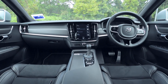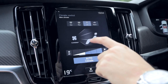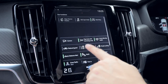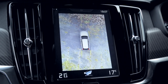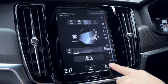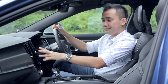In the center, it is a 9-inch Sensus Connect touchscreen system from the XC90. It is actually developed and designed by Volvo, and you can use it while wearing gloves. Well, not like you wear gloves in Malaysia, but it's good to know. So everything is stored in here, like driver assist settings, car status, camera views, and even climate control. It was quite difficult to change the aircon settings while driving at first, but I got used to it after a while because the buttons are so huge, you won't miss them while you're on the move.